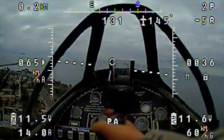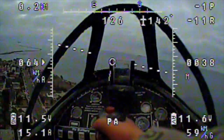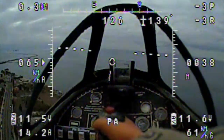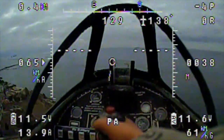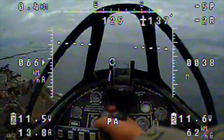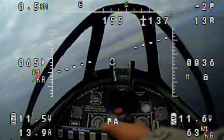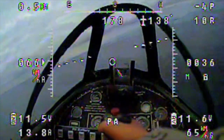I'm heading in the direction of what's called the Sunken City, which was a landslide on the coast that happened back in the 1930s. And it's an area that's blocked off by a fence, but everybody's broken through the fence, and it's a wonderful place to explore. Anyway, I'm turning right here.